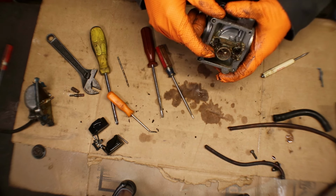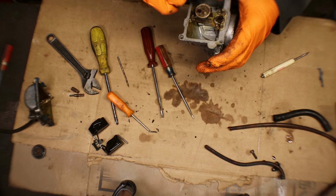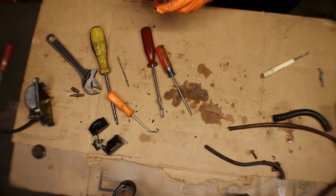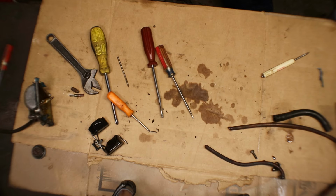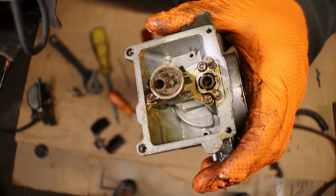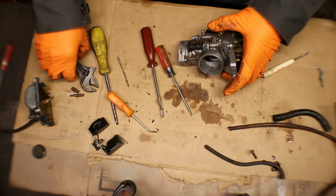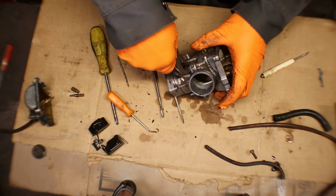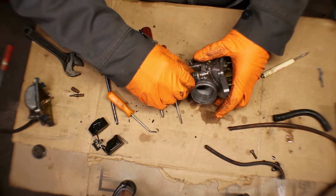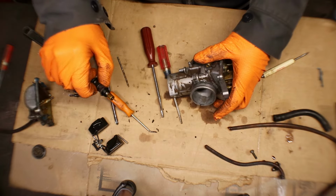I don't know if we should remove this center section or not. Man, that hole, I don't know if you can see, but inside where the needle goes, it is completely gummed up. It ain't no way this bike would have ran. It's kind of hard to focus. It's completely gummed up. So luckily we did take that hose off. I'm going to take the choke off. It's got goo on it too.